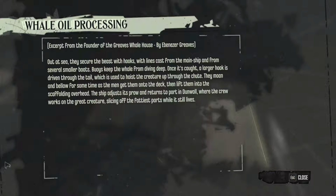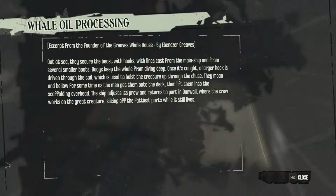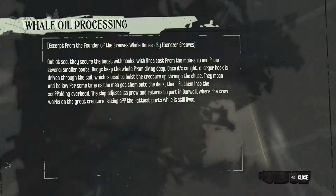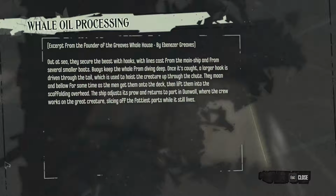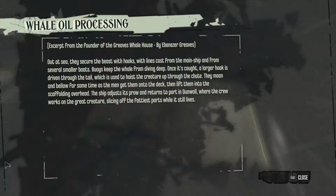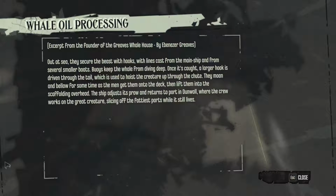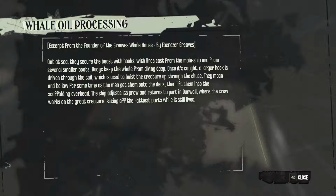Out at sea, they secure the beast with hooks, with lines cast from the main ship and from several smaller boats. Buoys keep the whale from diving deep. Once it's caught, a larger hook is driven through the tail, which is used to hoist the creature up through the chute. They moan and bellow for some time as the men get them onto the deck, and they lift them into the scaffolding overhead. The ship adjusts its prow and returns to port in Dunwall, where the crew works on the great creature, slicing off the fattiest parts while it still lives.